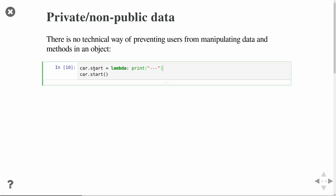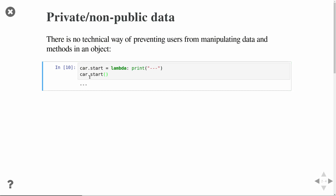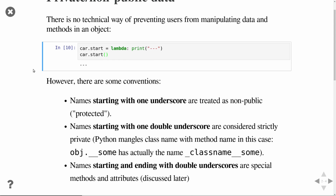So what I'm doing here is taking a car instance and replacing how it behaves, but just for that instance. If I run this, now suddenly this specific car behaves differently, because I replaced the start function. There's no technical reason on how to prevent this from the user. Python always allows changing of class attributes. But there are some conventions that you should use.